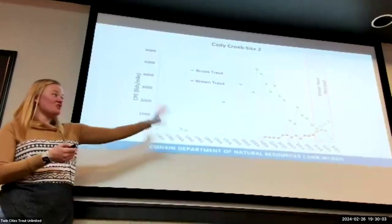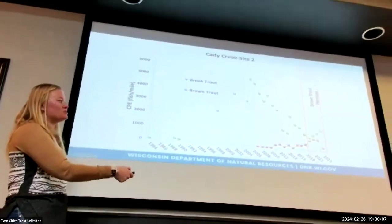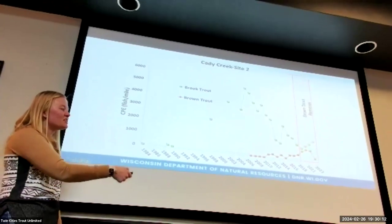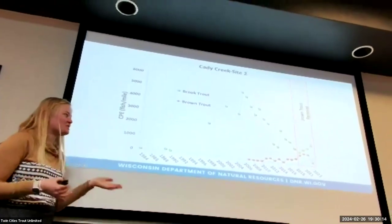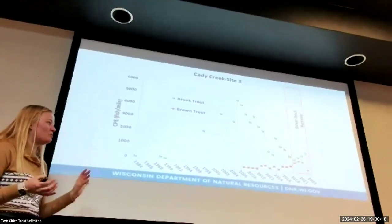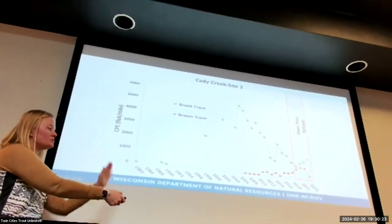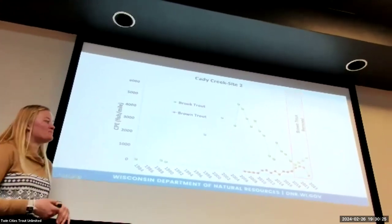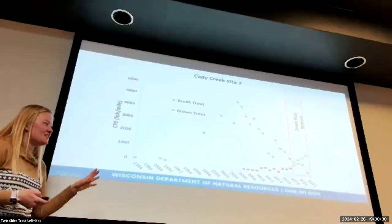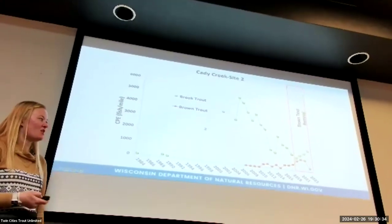This is the same graph as earlier, but I added the most recent years on the end, where you can see what the brook trout have done. Green's brook trout have just continuously increased, basically. So now we're back up to about 1,500 brook trout per mile, and you can see what the browns did between 2022 and 2023. They've declined substantially. So that's really what we want to see. Our removal efforts are really paying off.